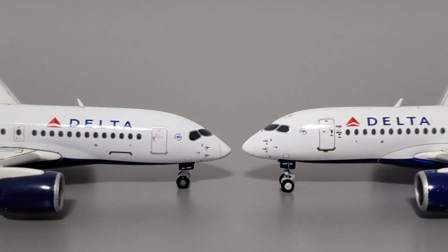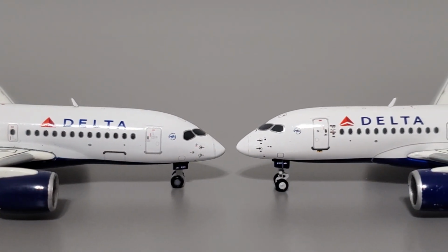You might have seen it earlier, and now you can see it again. The nose landing gear on the 2022 example is much longer than it should be. The one on the 2018 example is properly sized. However, the one on the 2022 one, it's just too tall. And that's why I told you I was confused at the tail sections.